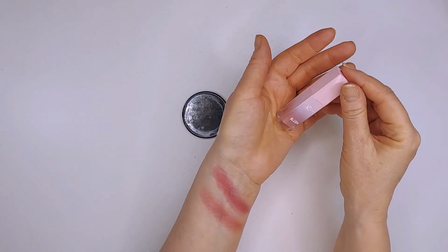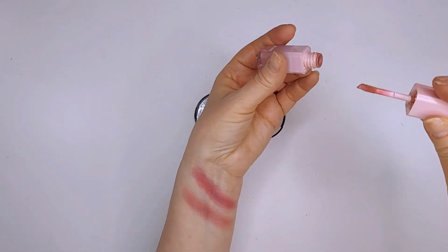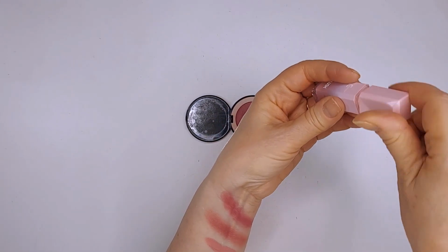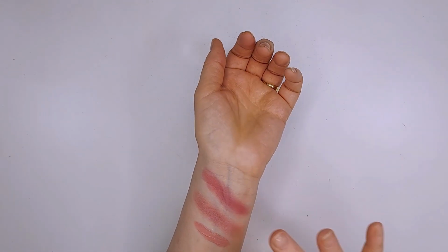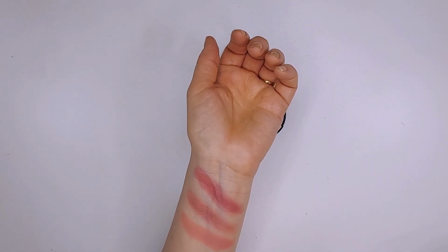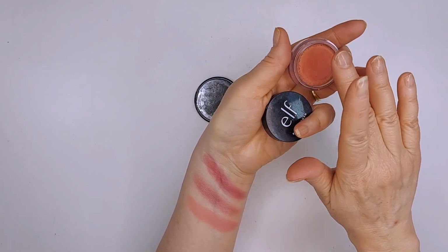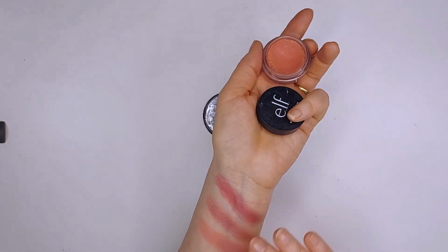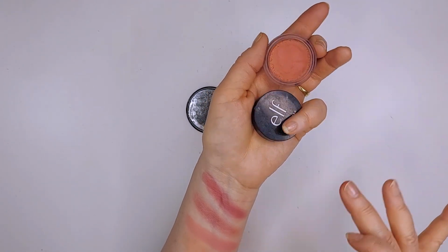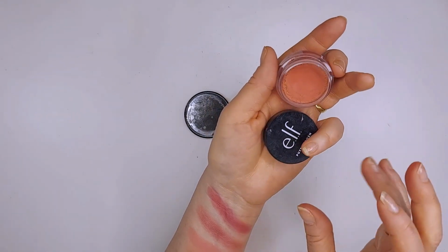This one, I believe, was from Temu, and it is a liquid blush. Also very pink. Maybe I should be doing the pink ones first. But also kind of a corally pink. So then the e.l.f. Putty Blush. This is in Tahiti. And it is also kind of a coral, but it's kind of going on splotchy. It feels weird. I'm not sure.